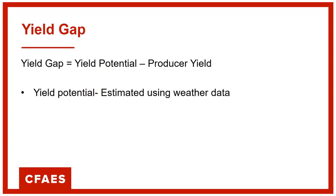So the first step was to quantify the yield gap. So we looked at the yield potential. The yield potential is based on models. So what, in a given environment, what is the yield potential of soybean? So that's where that came from. Then we subtracted it from producer yields. That's what you guys self-reported on your surveys. We subtracted that, and that's the yield gap.